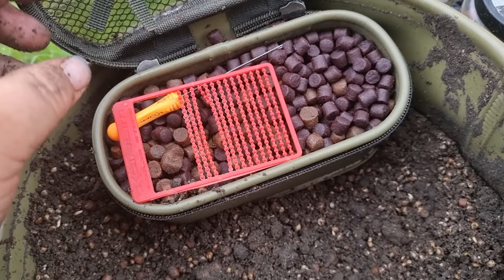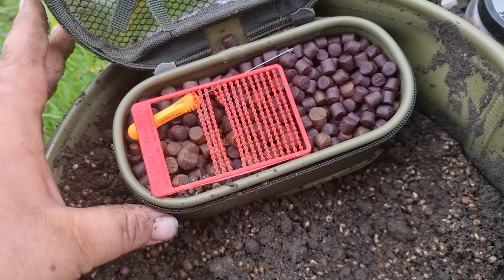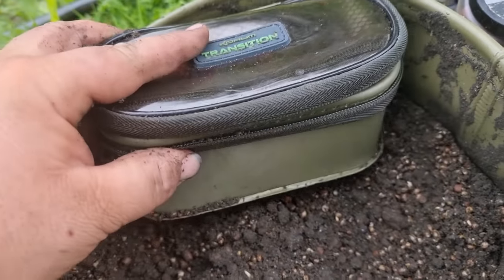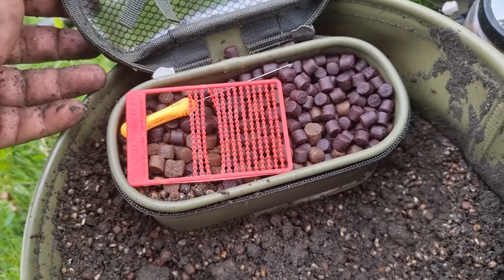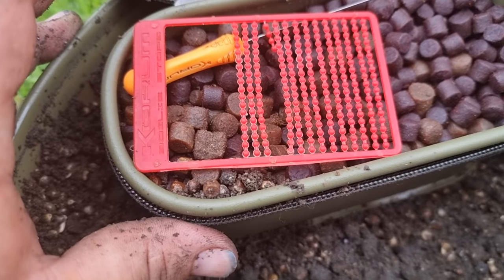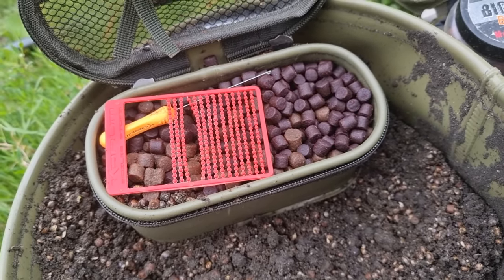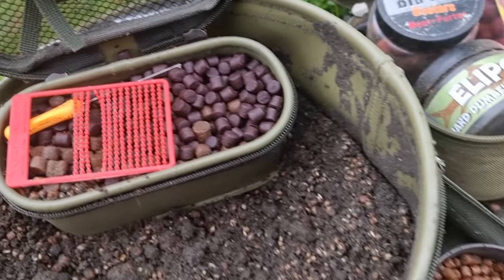So looking at the hook bait options, we've got some 8mm and some 6mm pellets. Like I say, there's no point bringing the whole bags with you. You might as well just carry a little pouch, and in there you've got enough hook baits for a number of seasons. I've got a mixture of the Ellipse ones and some of the Sonia Baits ones as well, just to give you different variety in hook baits.